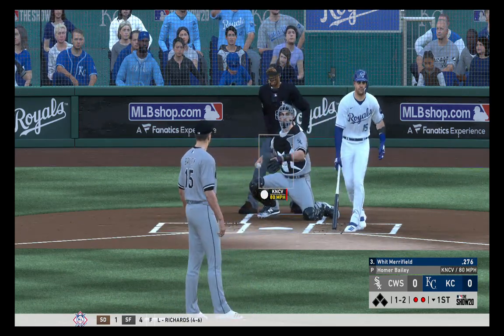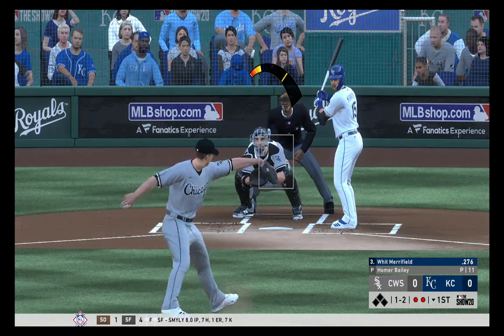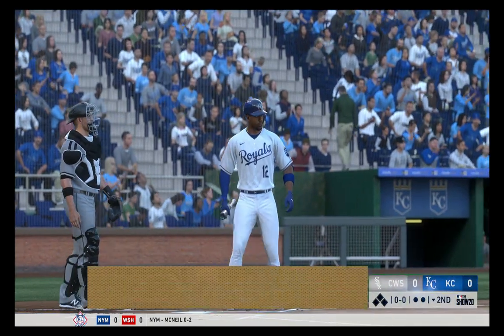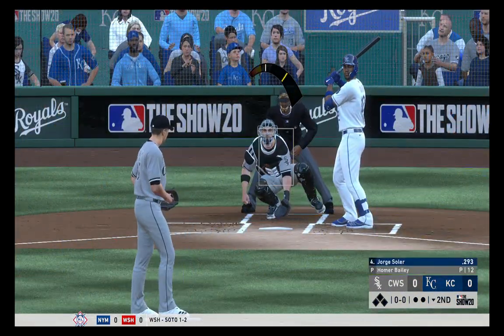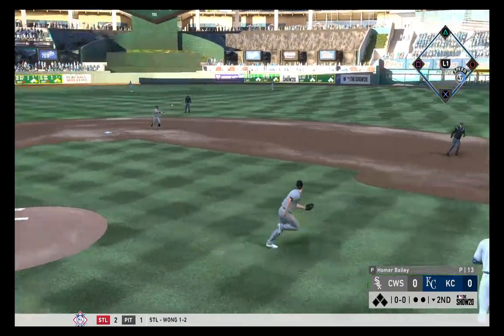Merrifield behind, a ball and 2 strikes. 1-2. Waved at and missed for the third out. Not much of a chance at hitting that one. Up is Jorge Soler. And as you take a look at the splits here, he's actually better against right-handed pitching this season. Hit back up the middle, right to him.